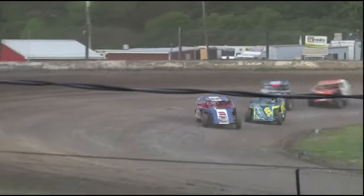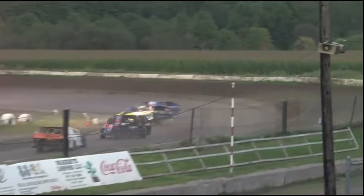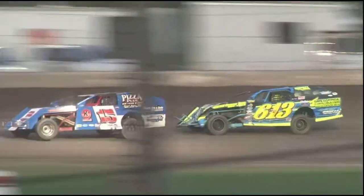Out of the turn they come. There's the green. Matt Roberts trying to dig in, trying to find a place to make a move, working down on the inside of Bo Ballard. Bo Ballard, will he shut the door? Matt Roberts right there. Will he try a high-low switch?